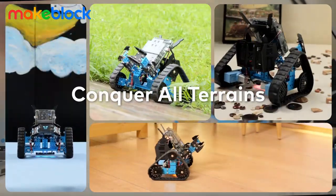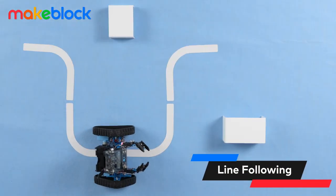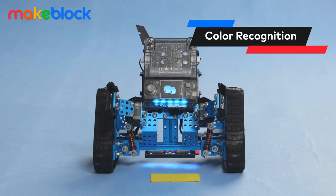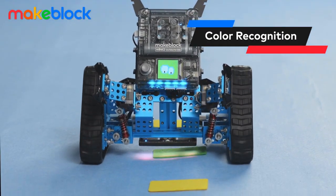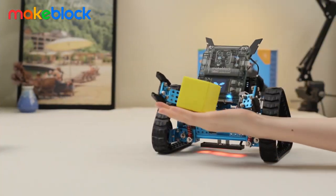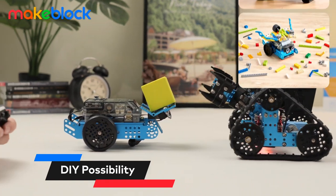Take mBot2 Rover anywhere you like. Watch as our rover follows lines with precision on its map. And it can even recognize colors. And when it encounters obstacles, it tackles them head on. You can also explore building different configurations.